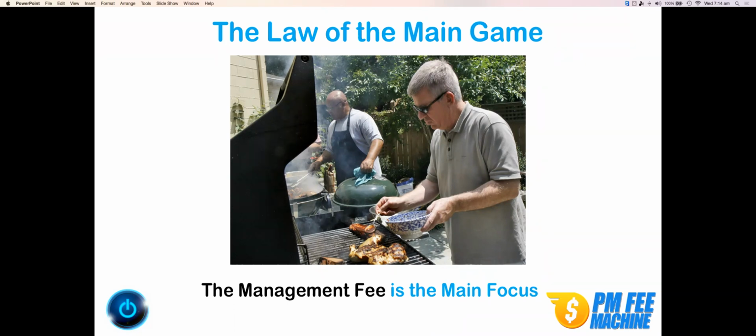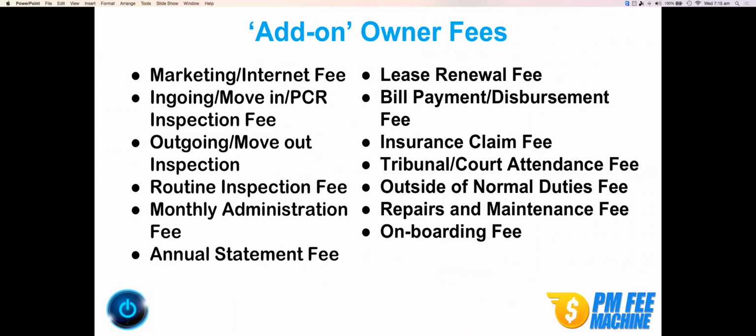But the thing is that they didn't talk about any other fees, did they? In their minds, the management fee was the big deal, their main focus. They probably were getting charged other fees, but they probably didn't remember what they were, or they overlooked them, or didn't consider them important enough to enter into that conversation. It's the add-on fees, people, where the revenue is, where the profit margin is, where you're going to find your extra $500 per year per door.